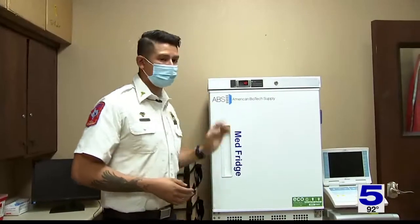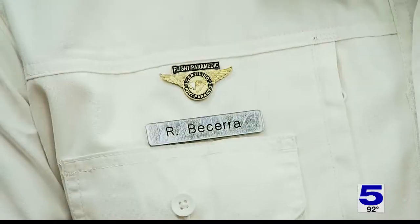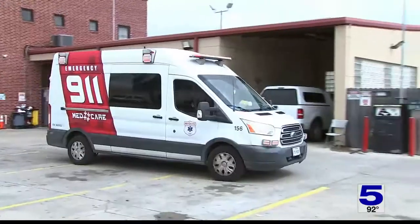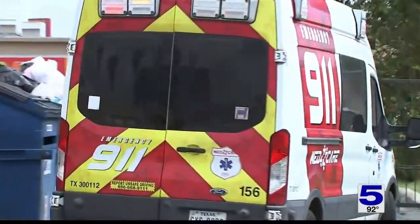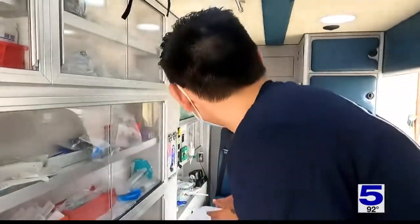And it doesn't have the ability to carry nutrients or oxygen to the body's tissues, which it needs in a critical emergency when the patient's going towards shock. Richard Becerra, clinical coordinator with Care EMS, says they respond to trauma-related calls daily. So having O-positive blood on board allows them to better care for patients who desperately need a transfusion.